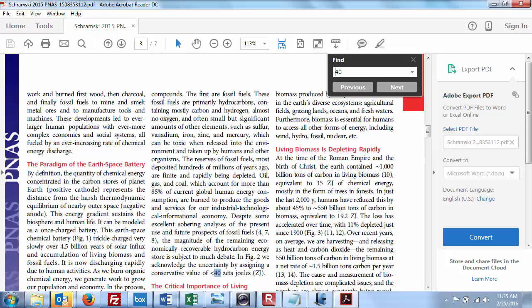Okay, let's read here. Despite some excellent sobering analyses of the present use and future prospects of fossil fuels, so that's kind of back to our peak oil kind of deal, the magnitude of the remaining economically recoverable hydrocarbon energy store is subject to much debate. In Figure 2, we acknowledge the uncertainty by assigning a conservative value of 40. So he's basically doubling his bet. He's like, maybe there's twice as much there as we think there are. So getting from 35 to 40, that's how I'm reading that. Okay, so that's where that 40 is coming from.